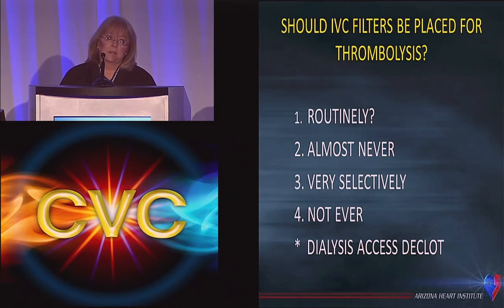So I think the data hasn't been well analyzed. There are no studies that are doing that, but the global experience, the collective experience, would teach that you really don't have to put a filter in people in whom you're doing thrombolytic therapy, except very selectively.